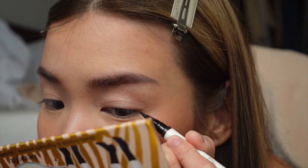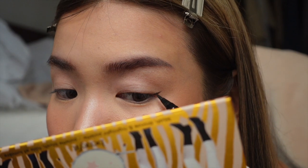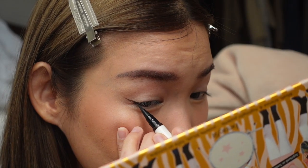And just trace it like so. Super baby wing lang. As in, sobrang nipis. Hindi bagay sa akin guys yung makakapal. Mukha akong masyadong singkit. There you go.